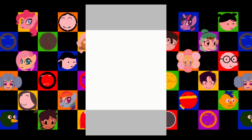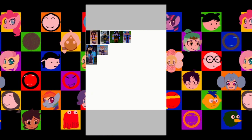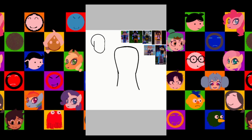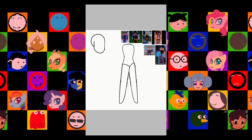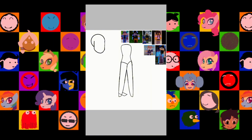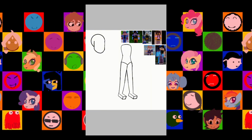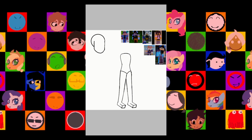So the next prompt was a use, so I just decided to say, what if Ava was a Deimos? What would she look like? So basically, I just drew her as a Deimos. I kind of like how this one turned out. It's really saturated, which I'm not really sure about, but I kind of like how it looks.